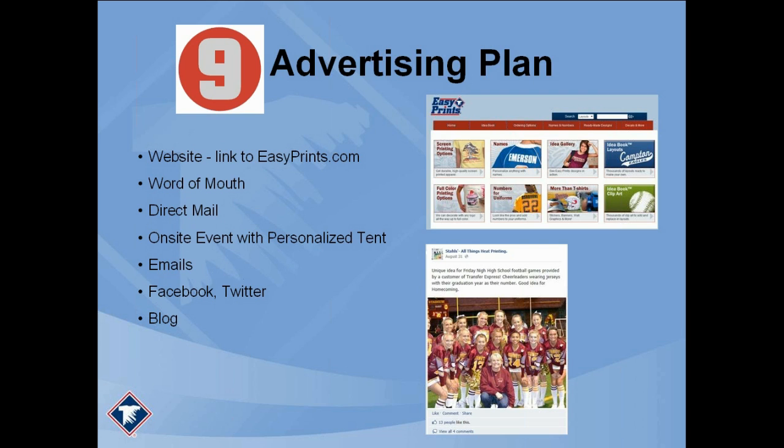Have a contest on your Facebook page. Show them, here's a t-shirt I made, here's another t-shirt I made. Which design do you like the most? Vote now. And there's all sorts of stuff you can do. So these are just advertising ideas, folks. They're by no means going to seal the deal, if you will. These aren't the be-all, end-all, but just some places for you to start, certainly.